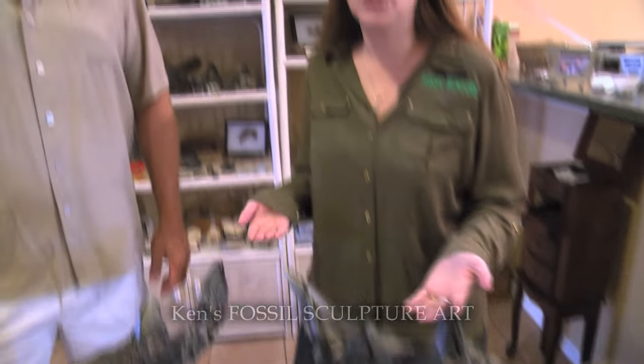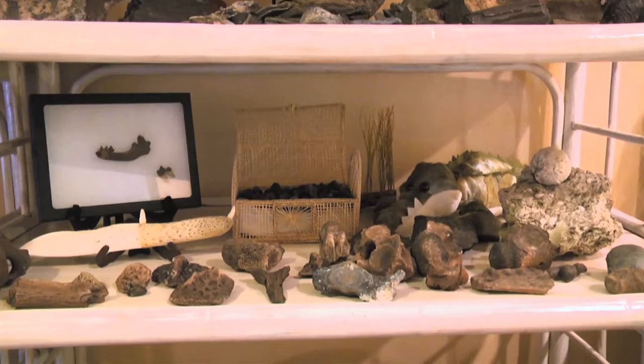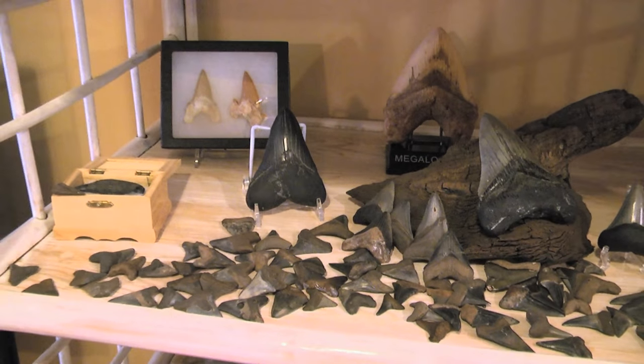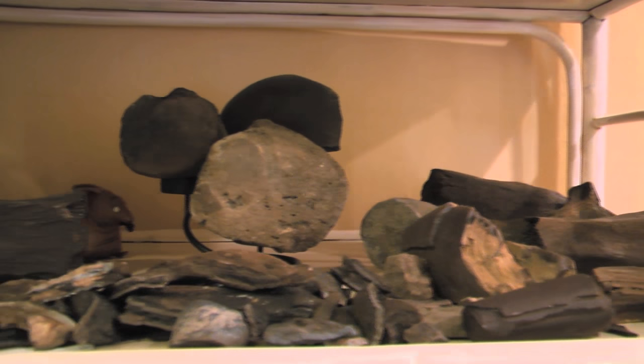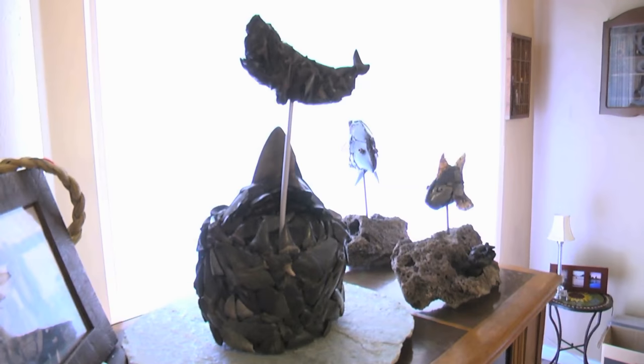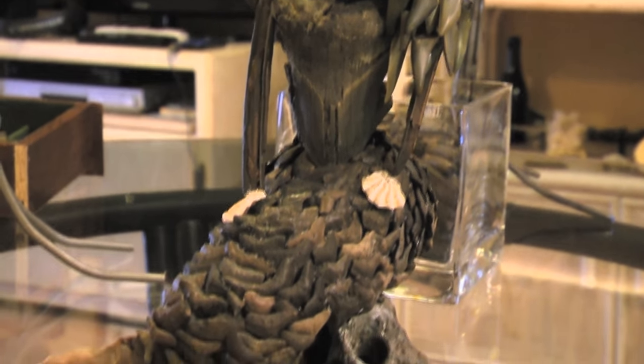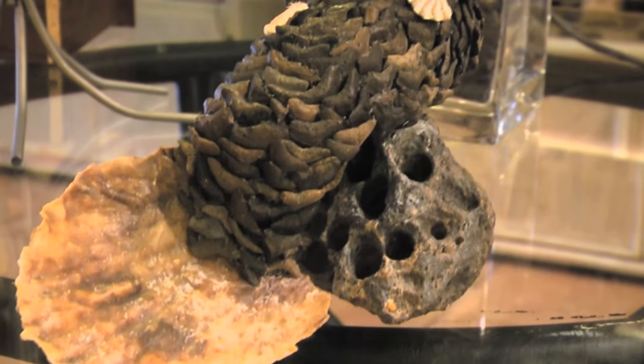So here's something new and different, fossil art. Can you tell us how you came to create this and what inspired it? Over the years, I've been collecting different types of fossils, and I've been getting broken pieces of shark teeth and not really knowing what to do with them. Past years I've had some talent in making sculptures, so I figured, well, let me try to take those bits and pieces of shark teeth and try to create some kind of art.